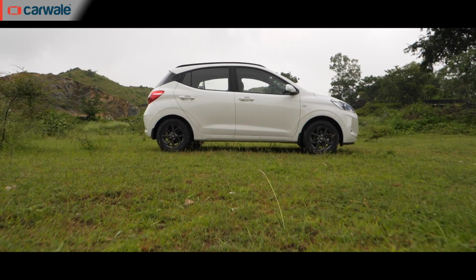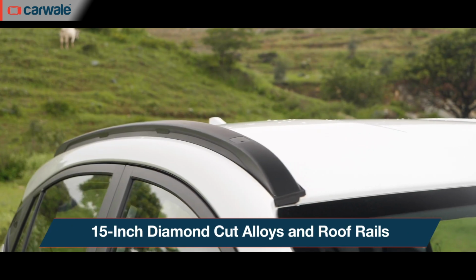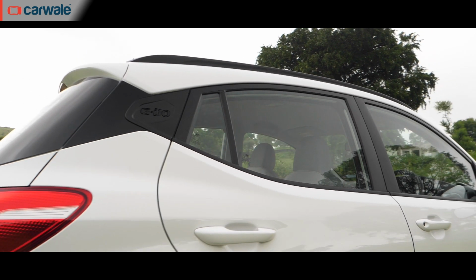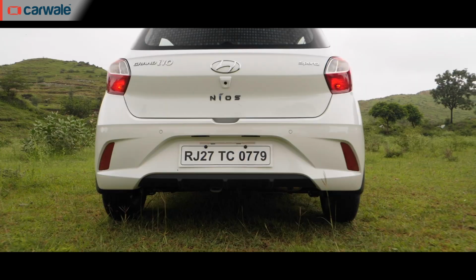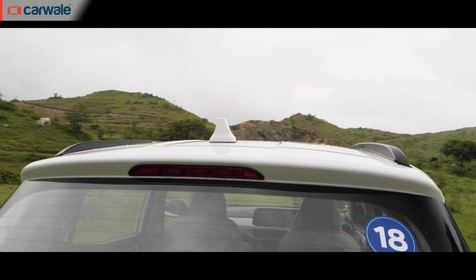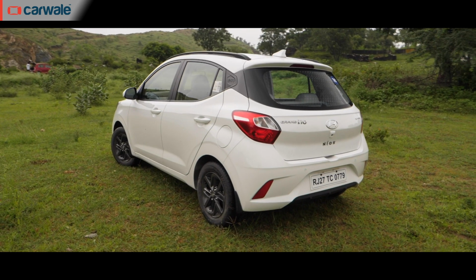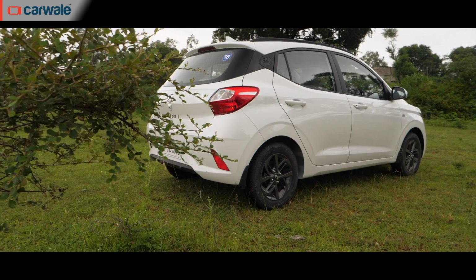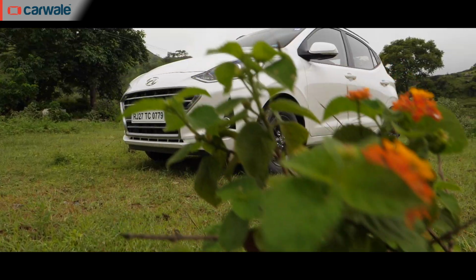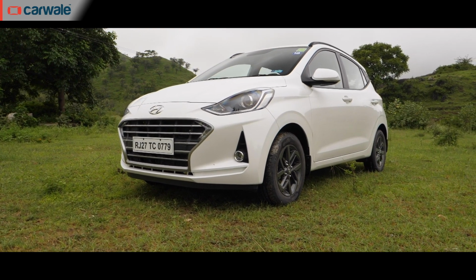On the sides, adding to the sporty stance, are the 15-inch diamond cut alloys and the roof rails. Highlighting the strong brand are the Grand i10 initials etched on the C-pillar. The rear is a relatively simple affair. A short spoiler and a plastic fog diffuser adds to the sporty bits. The wraparound tail lamps are pretty run-of-the-mill, but also get an emergency stop signal which flashes on hard braking. Overall, the Nios is a sporty looking hatchback and the millennials should take to it.